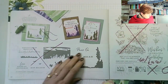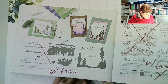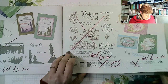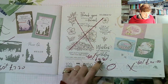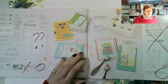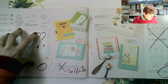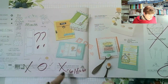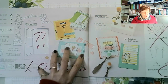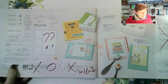Picturesque is going, 60% off at £7.20. Framed Florette, 60% off both the dies and the stamps. So the stamps are £8.80. The dies are just £14. Welcome Window is another one where the stamp set I can't find either in the catalogue or on the retirement list, so I don't know. But the dies are going and they are 60% off at £12.40. It isn't unheard of for a stamp set to stay, even if the dies are going, but I don't know.